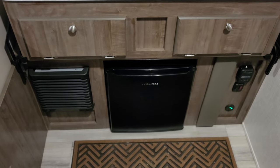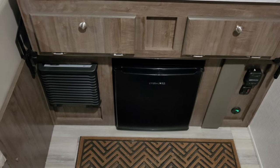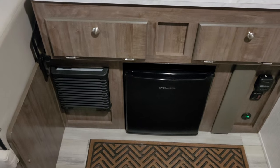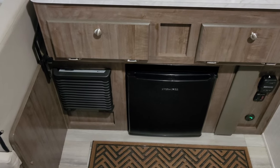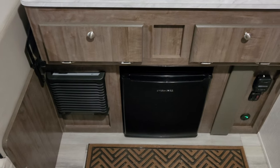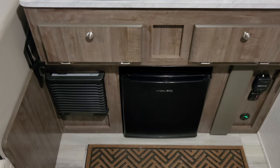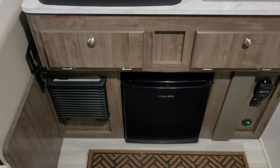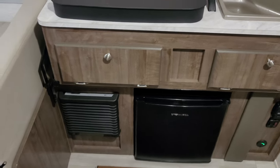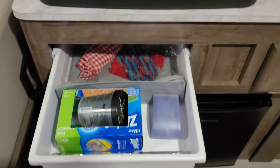In the middle is your electric refrigerator, 12 volt, 110. And it works fine. The freezer freezes and the other keeps stuff cold. Once you figure out your adjustment for that, where your canned drinks don't freeze, you're good to go. On ours, it's about number 6.5 on the dial. Above that, you have storage. This one has a pull-out drawer.